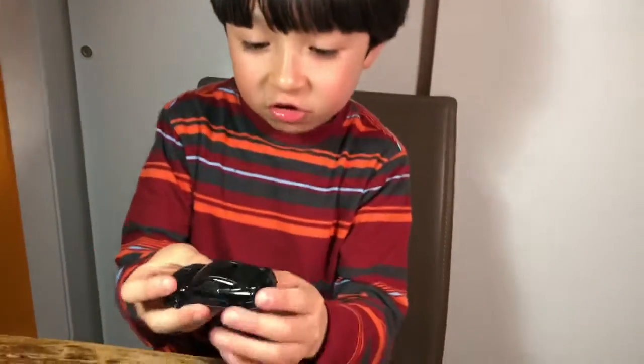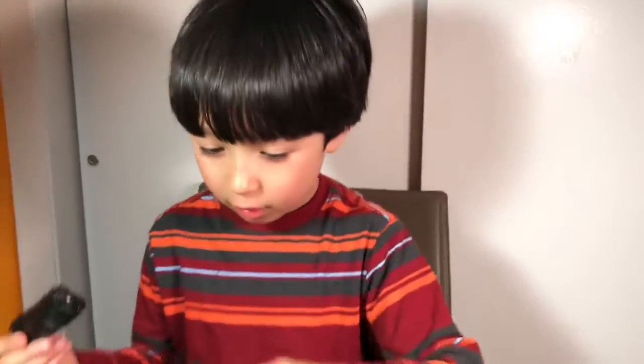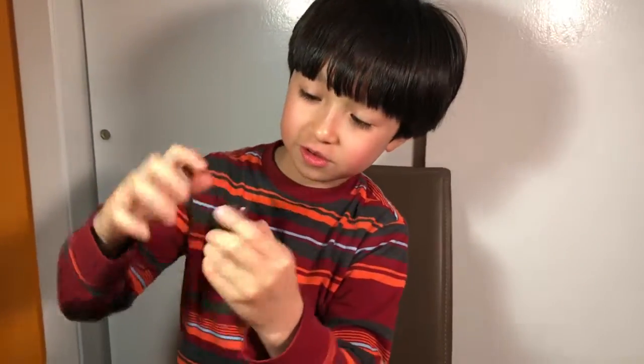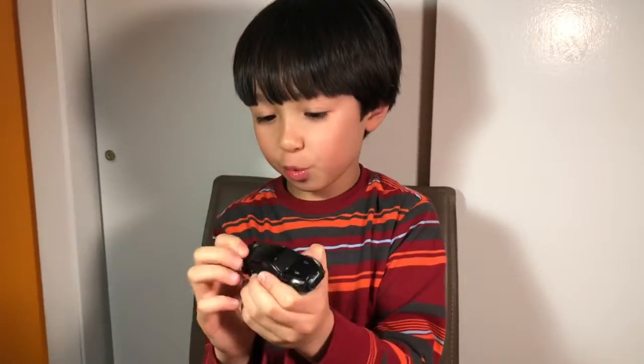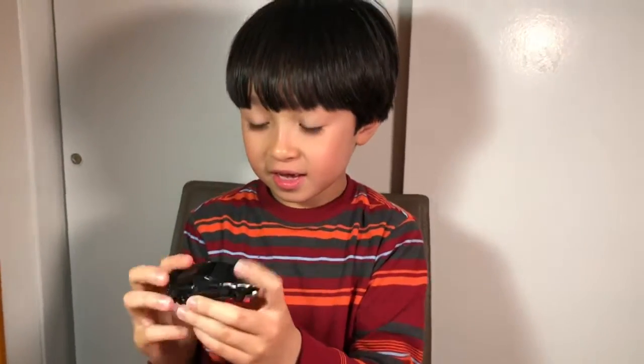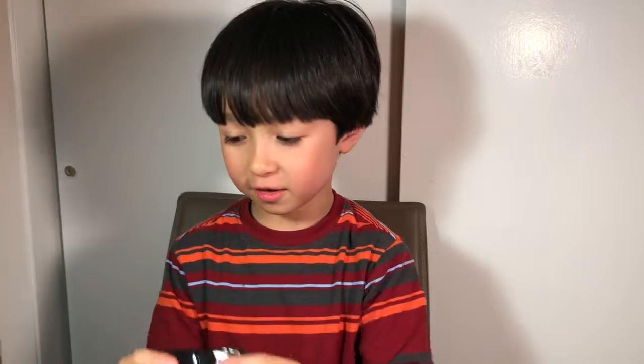So the Nissan GTR, it has this dark black, the spoiler. You cannot open the doors and it needs batteries. See? I like it because it has a spoiler in the back. And it's a fast coupe made by Nissan.